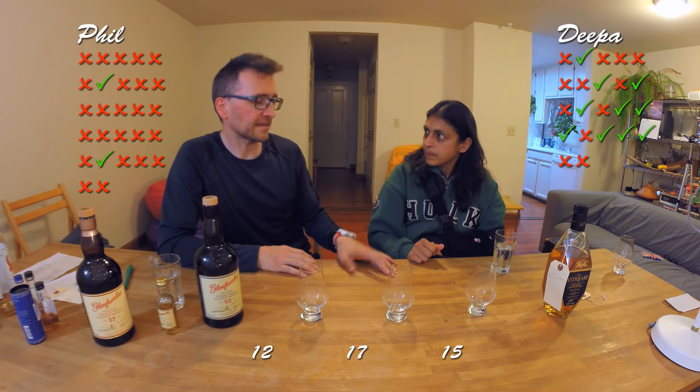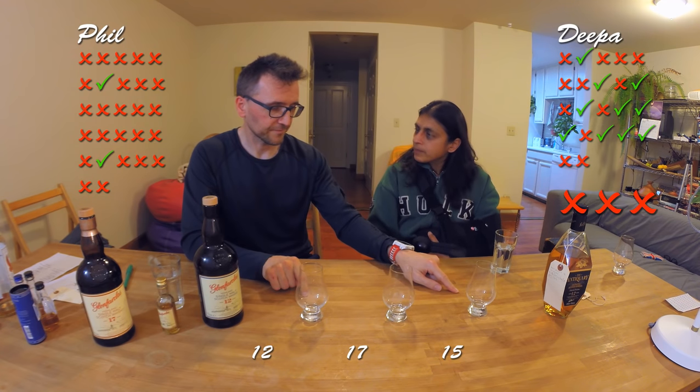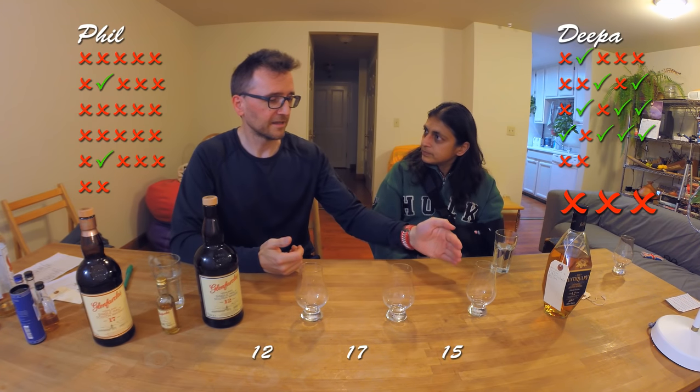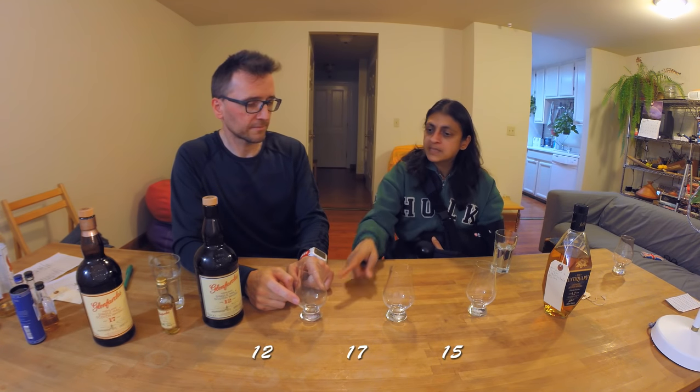Right, final answer. 17. 17 for Deepa. 12, 15, 15. And for me, I just think it's 12, 15, 17. But this could be the 15 if it's the ABV that's making it stronger. We both quite like this one. I like this one the most. Well, I mean, it's the second option. The apple, it's 15, spurf, 17.